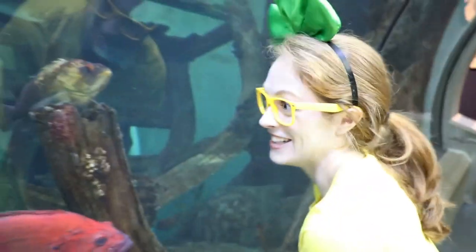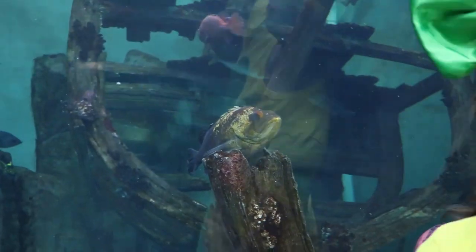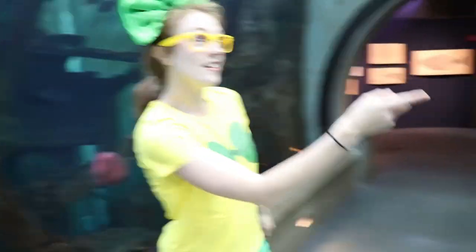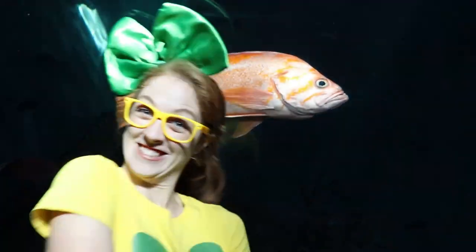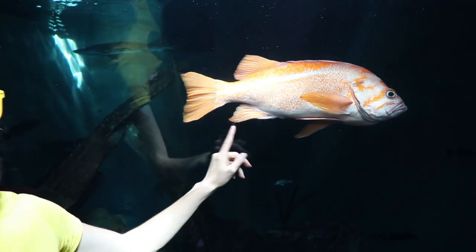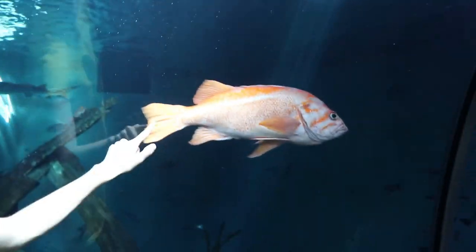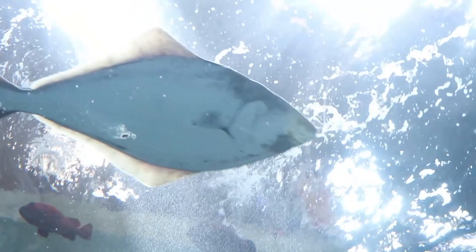Hey guys, I'm just checking out your home. It's pretty neat. Looks like you've got a sunken ship in there or something. Oh boy. Hey, look at this one. Let's take a picture together. That's great. Thanks, buddy. He's beautiful. He's the color orange and white. Look at this big halibut. Wowee.